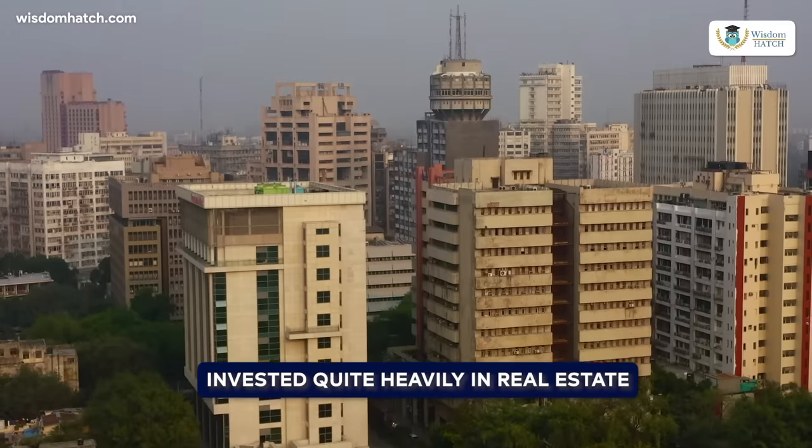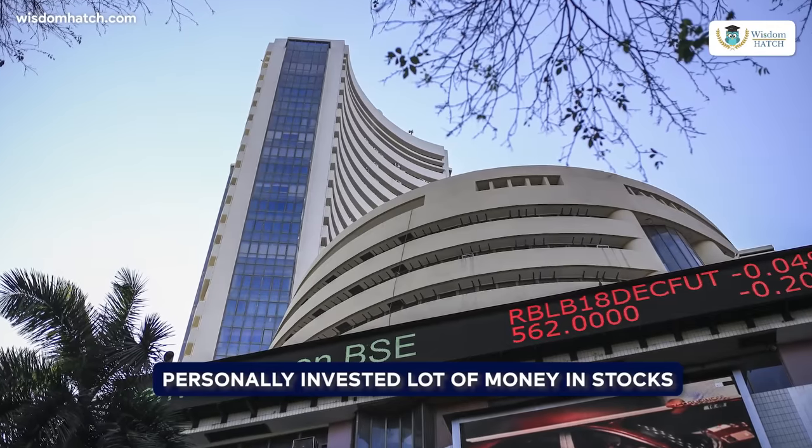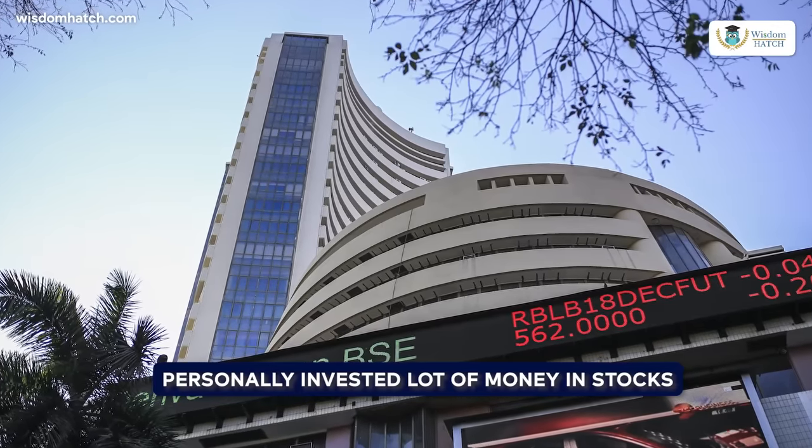So my answer to that is that, see guys, right now I am invested quite heavily in real estate, meri wo bucket roughly is fulfilled. I am personally invested a lot of money in stocks. So, main apne stocks pe bahut zyada aggressive cheeze nahi kar raha hu. I am just pruning my portfolio.